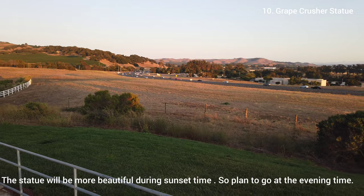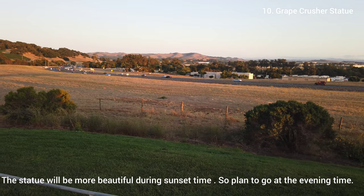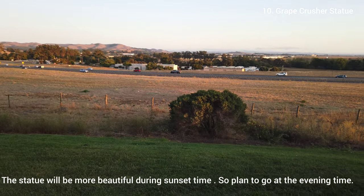The statue will be more beautiful during sunset, so plan to go there in the evening.